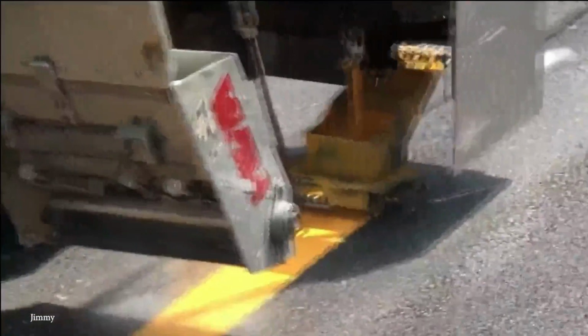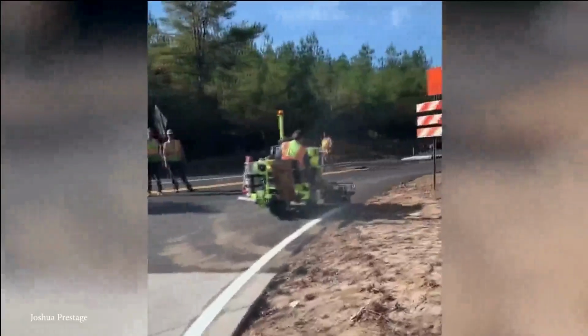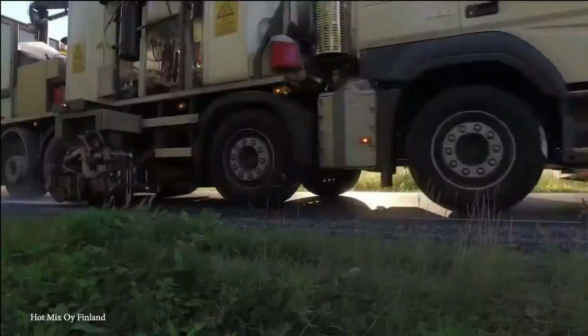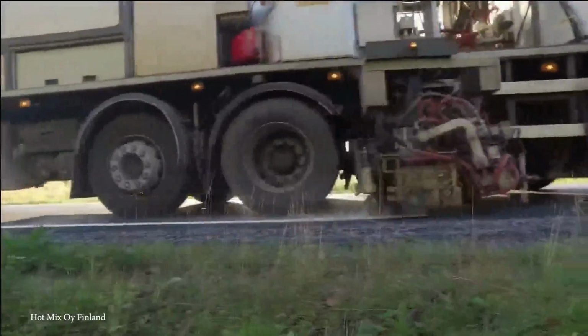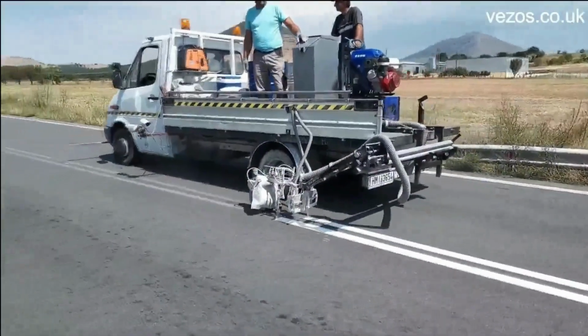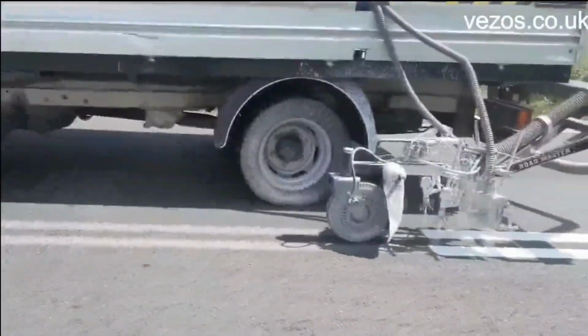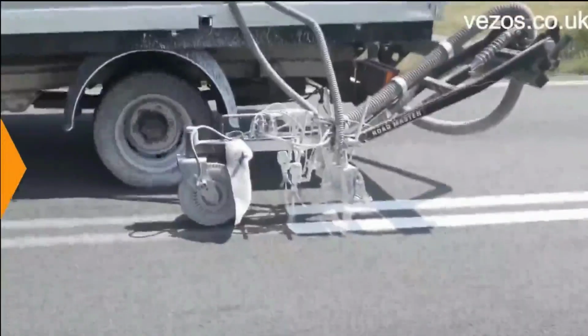There's a wide range of different types available, from ones that look like lawn mowers with the operator sat on the back to huge industrial-scale ones that can mark an entire highway very quickly. Their use means that the chances of mistakes happening are now far less likely, and that the road can enter use much quicker after it's been built than would have been possible before.